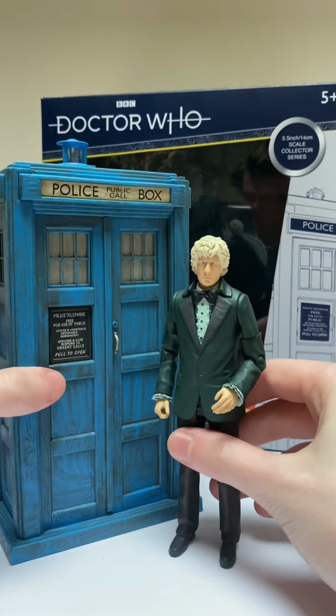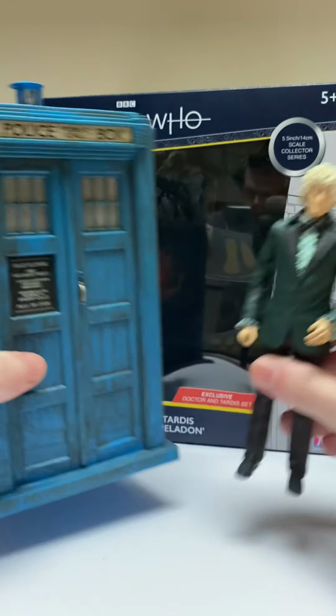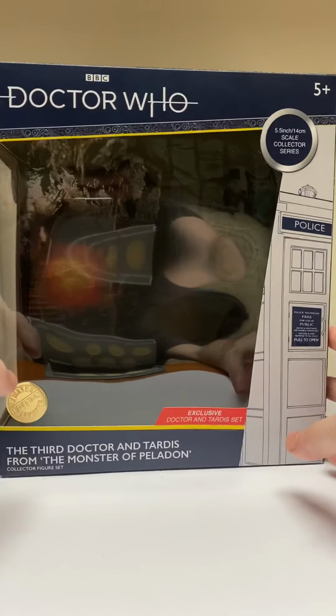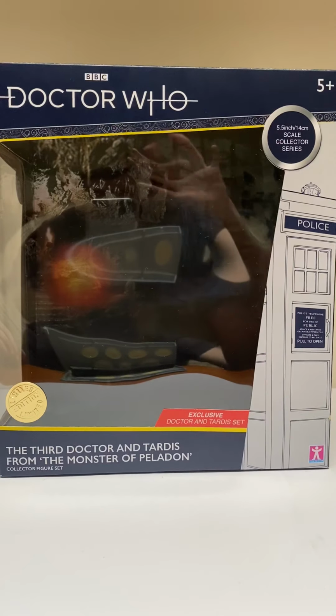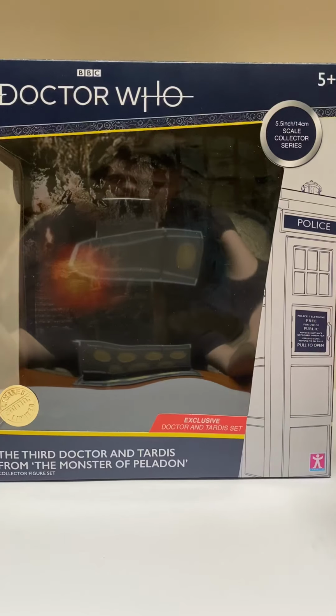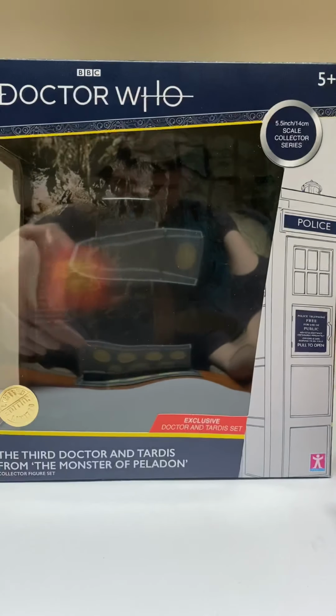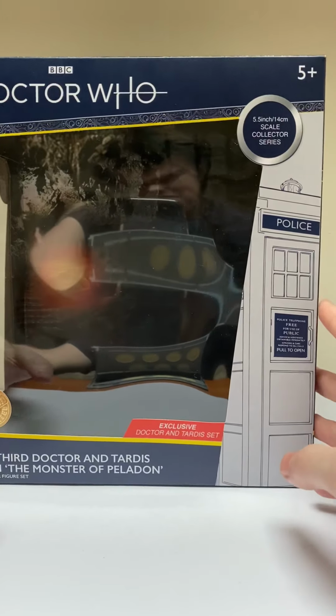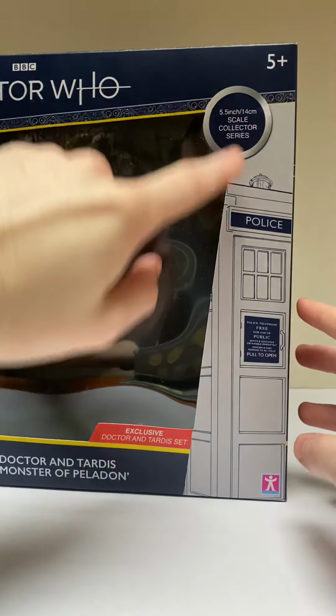So first of all, I'll get rid of the Doctor and the TARDIS and we'll take a look at the box. Now it is a bigger box, so you can see me in the reflection, sort of, so hello. You've got the same deco. You can see my little makeshift tripod being the TARDIS walls, which I think is a bit neat. You've got the TARDIS here.